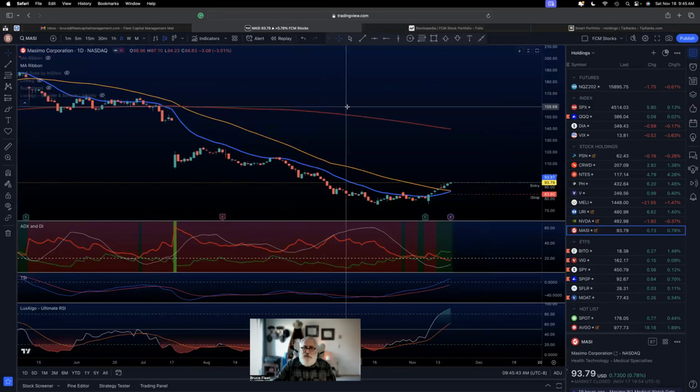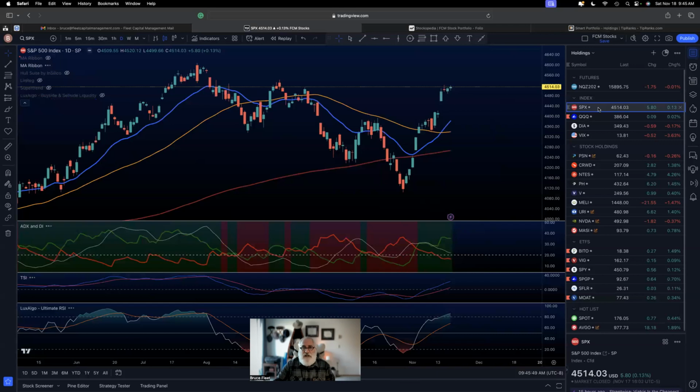So I know this was quick. I know I ran through a lot of stuff. The bottom line is I like what I'm seeing in the market. I like all of my technicals. We may have gotten a little bit extended, but this was a previous high back here. It looks like we're getting ready to break through that.